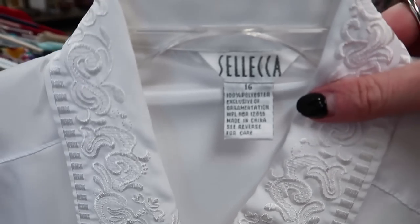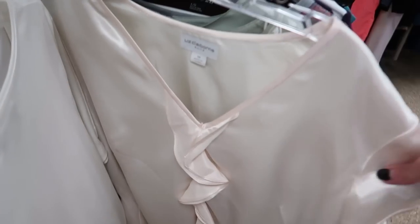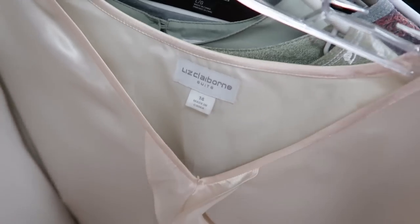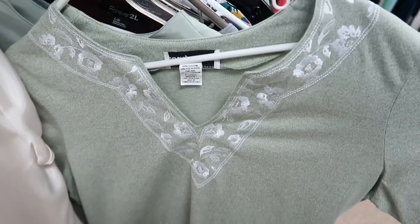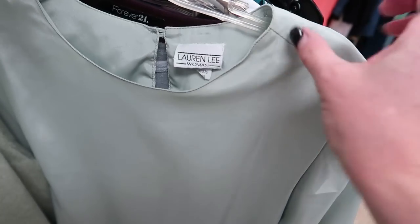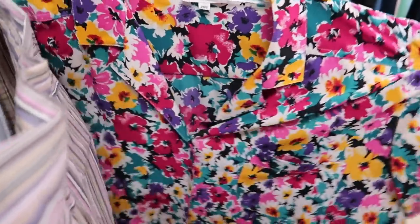Here's a cute Celica button-up basic. I feel like I have thrifted this blouse a few times. It always sells for me because people love a good, cute vintage basic like that, so I ended up throwing that in the basket. A few more cute vintage tops here, and there ends up being a whole pocket of vintage right here. So I'm just gonna show you a little bit of everything that I found, and I'm gonna be throwing a number of these into my basket, as you'll see.